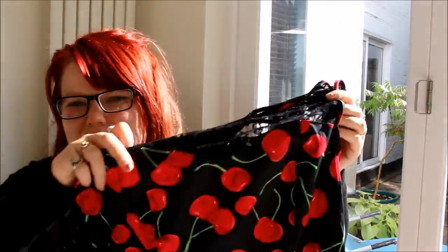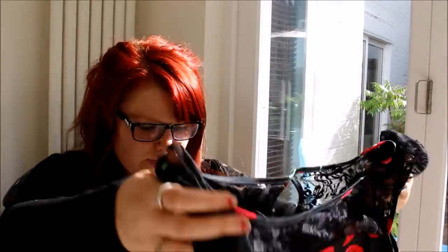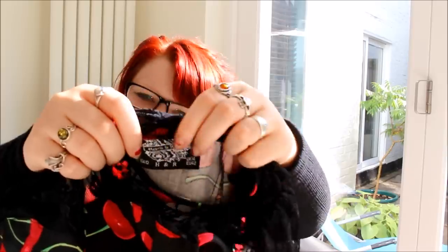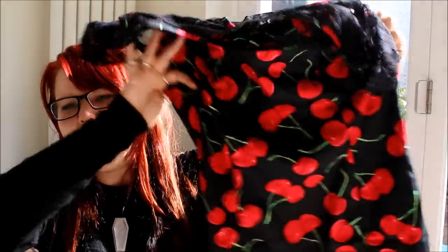And I love this slight sweetheart neckline, which is created with the fabric. Again, this is from Hearts and Roses, the same make as the other dress. As I said, I do not know the actual store which I bought these from, because it was nothing recognisable, but definitely check out this make. It is, again, a really high quality dress.